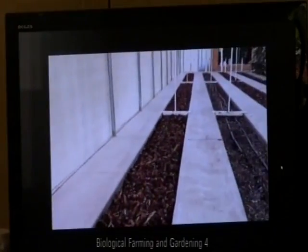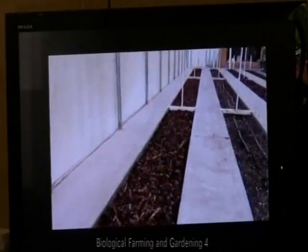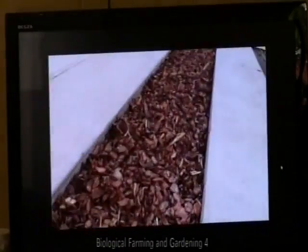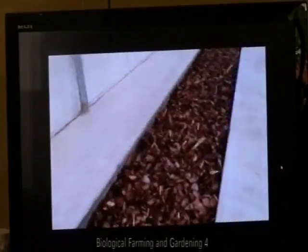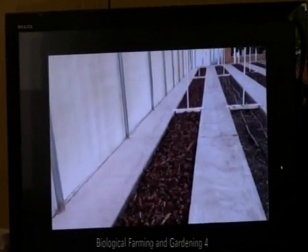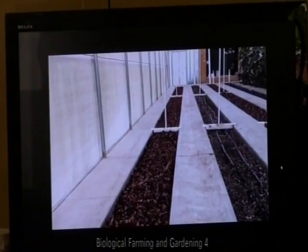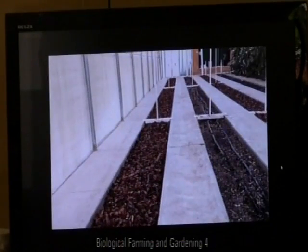So when you put your garden in, and you take your plants out, pull all your weeds out, and then cover them with a living mulch, with a mulch. You take this, could be pine bark, it could be all kinds of different things. You want to cover it, and that'll protect the soil from drying out and baking in the sun.